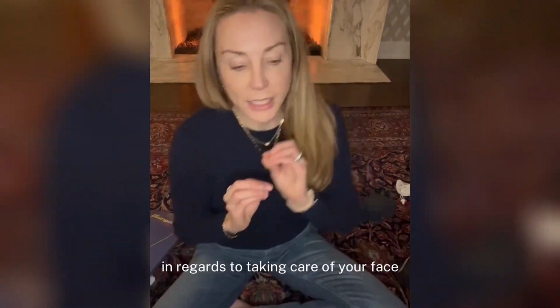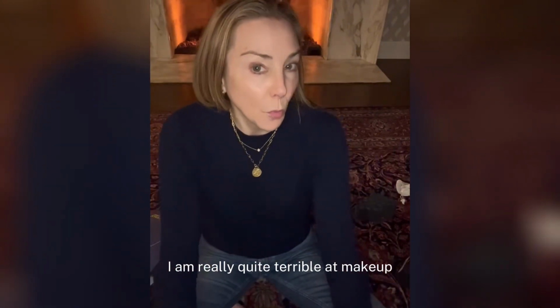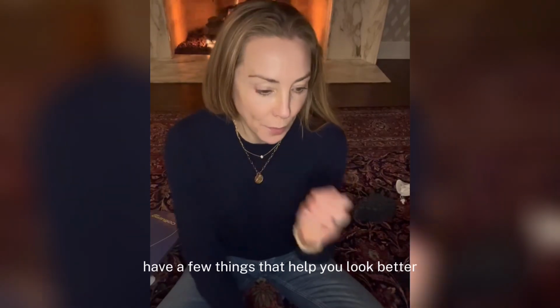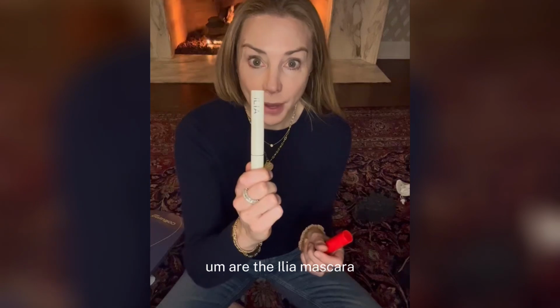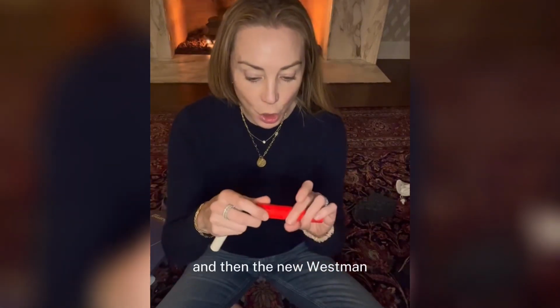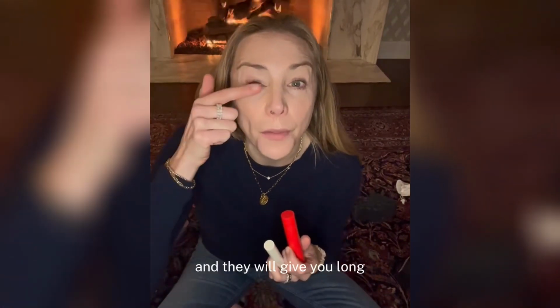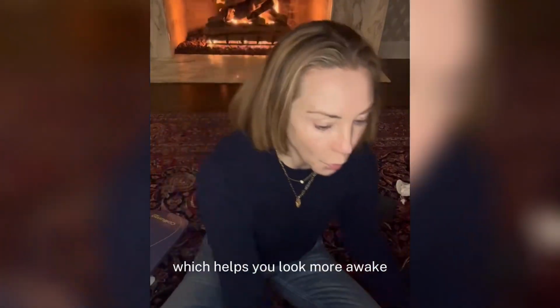In regards to taking care of your face and looking pretty, I am really quite terrible at makeup, but I like to have a few things that help you look better. My favorite mascaras are the Ilia mascara, and then the new Westman Atelier mascara. Both of these are lovely. They're available at Credo, and they will give you long, spindly, beautiful eyelashes, which helps you look more awake.